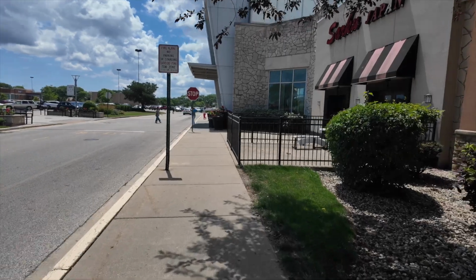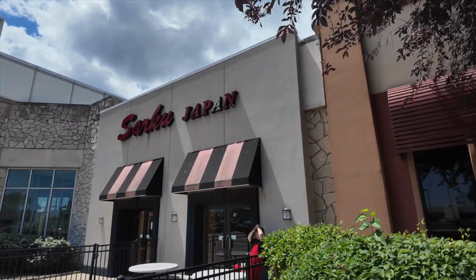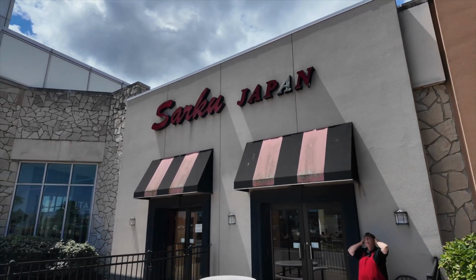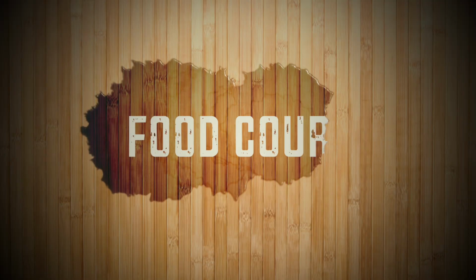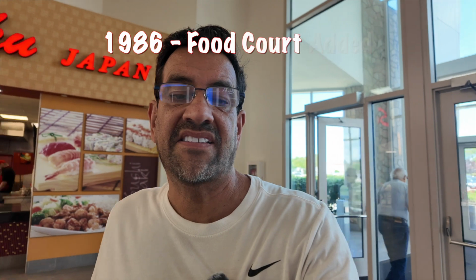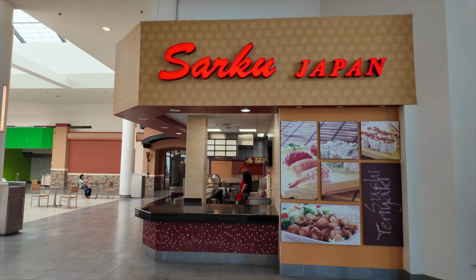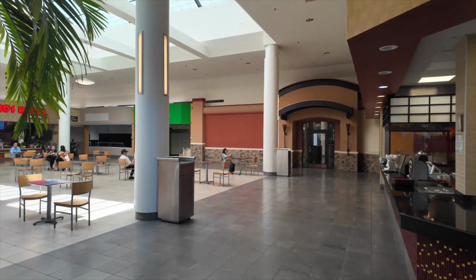Oh, here's what I thought it was. Sarku Japan. Here's the food court. So in 1986, they added the food court. There's not much left to it now. Sarku Japan. The main restaurant over there is empty.